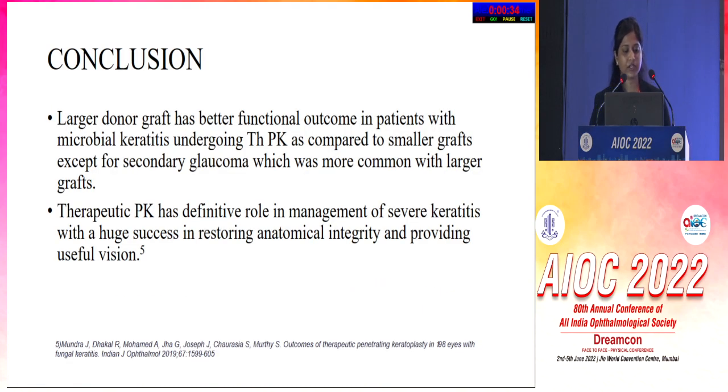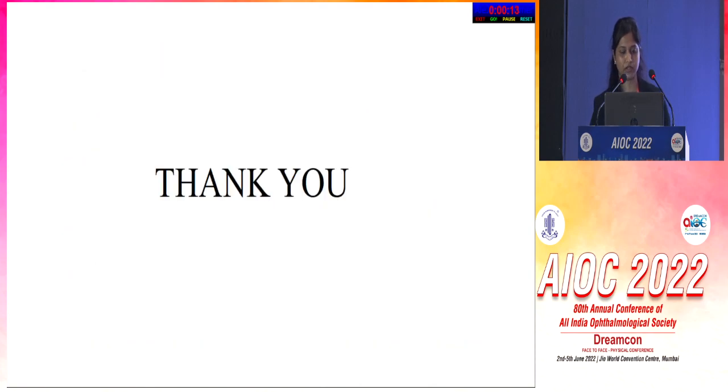Conclusion: larger donor graft has better functional outcome in patients with microbial keratitis undergoing therapeutic PK as compared to smaller grafts, except for secondary glaucoma, which was more common with larger grafts. Therapeutic PK has a definitive role in management of severe keratitis, with huge success in restoring anatomical integrity and providing useful vision. Thank you.